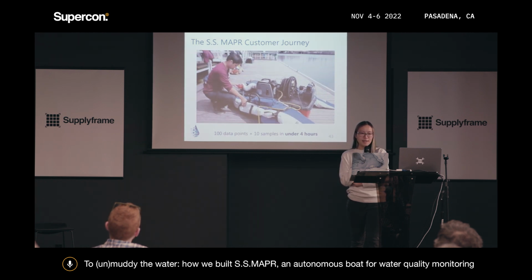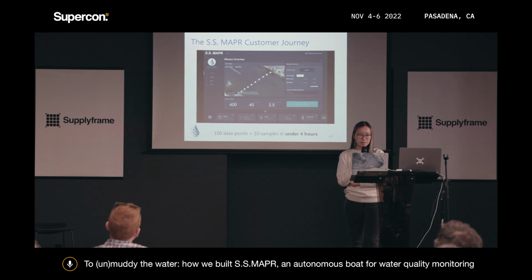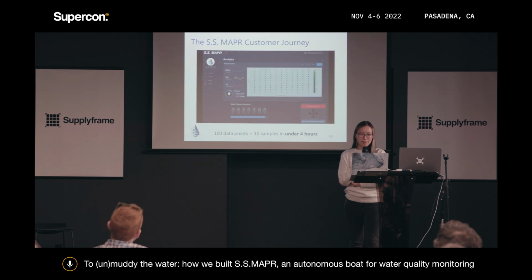Yes, and then on the user interface, he can input the waypoints and the depth that he wants to sample and measure from, and so on. This is a simple UI, and then boom, off it goes. Cool. So SS MAPR is running in the water. Joe can follow SS MAPR's progress through the interface with live data streaming in. And if anything happens, he can switch to manual control from the user interface.